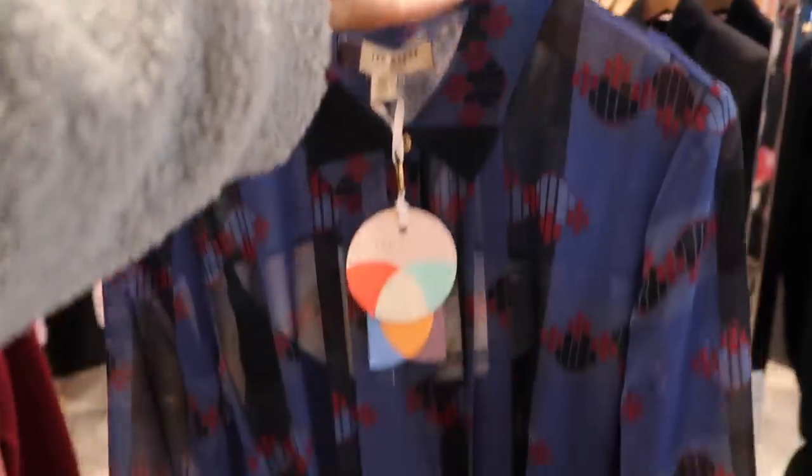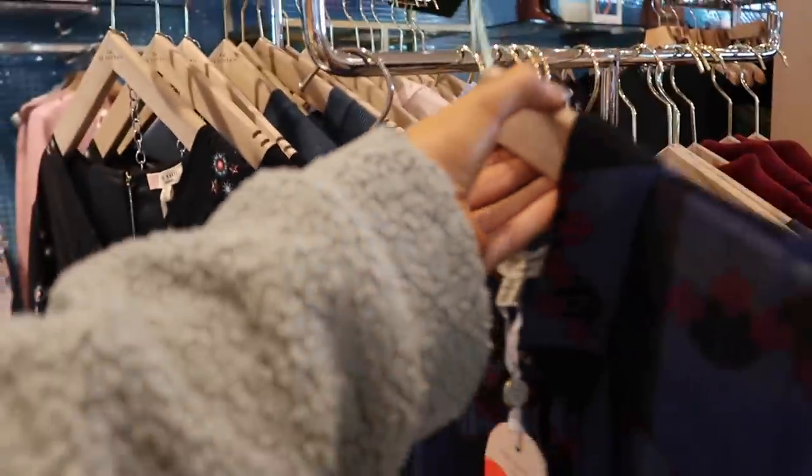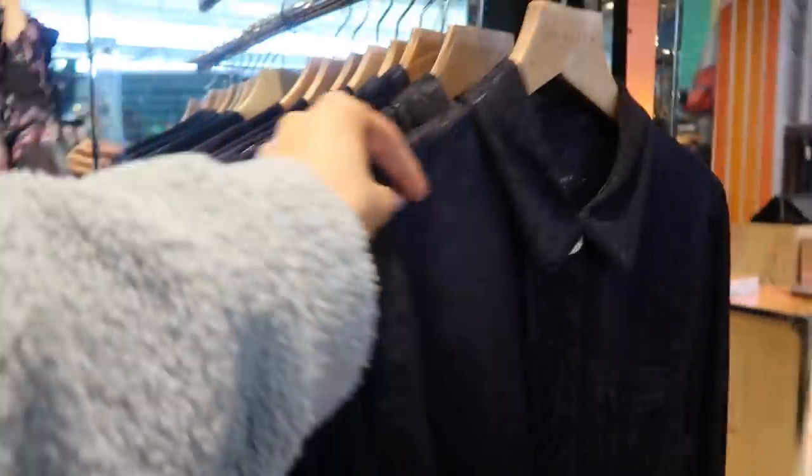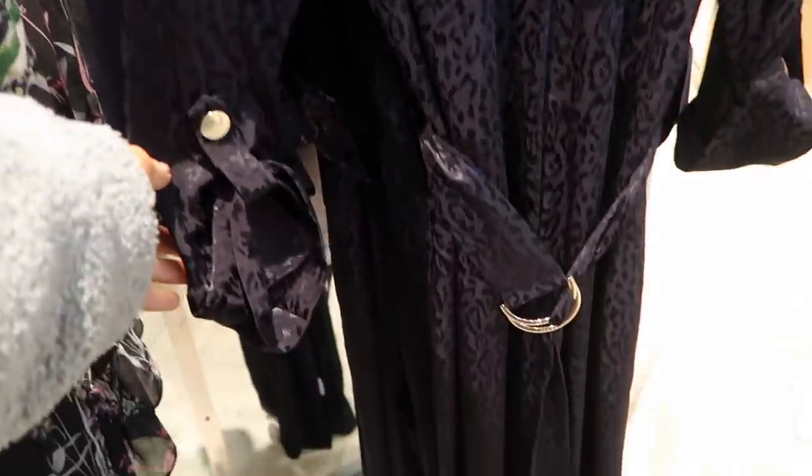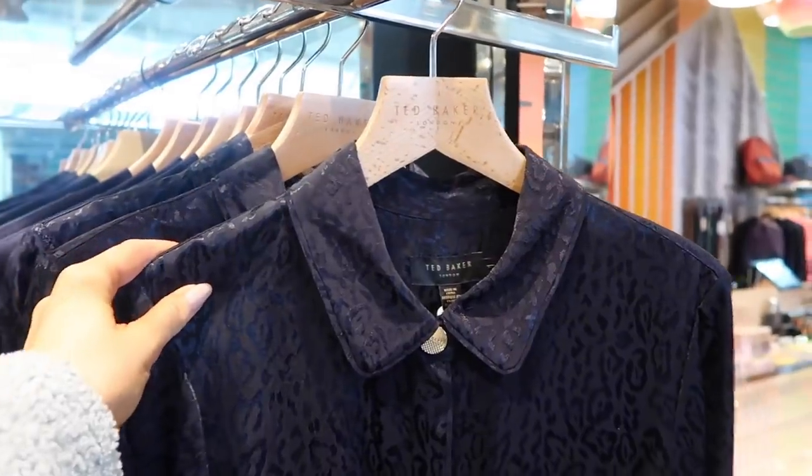This is very cute. Again, this is more Paris. Why am I choosing the wrong things? I feel like this could be really nice with killer heels. Look at the leopard print. I've never seen black leopard print on a night out in Dubai. How nice.